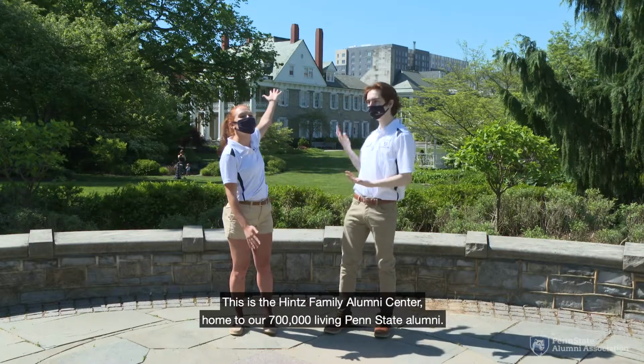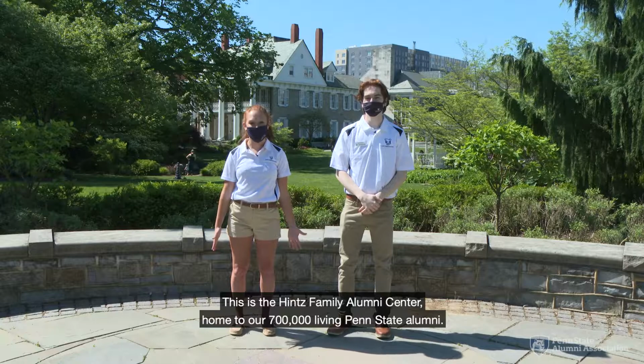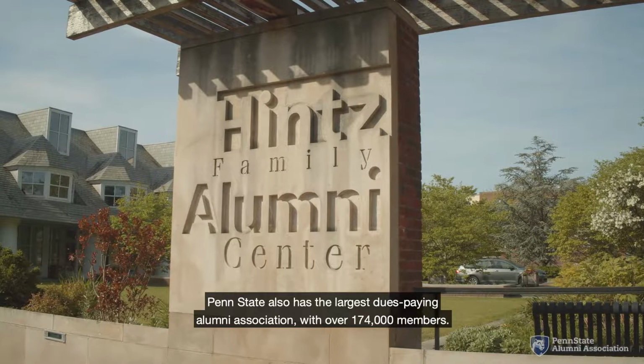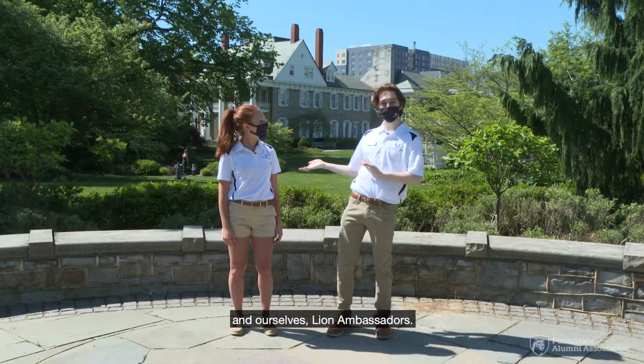This is the Hintz Family Alumni Center, home to our 700,000 living Penn State alumni. Penn State also has the largest dues-paying alumni association with over 174,000 members. Also outside of the Hintz Family Alumni Center is the Blue and White Society and ourselves, Lion Ambassadors.